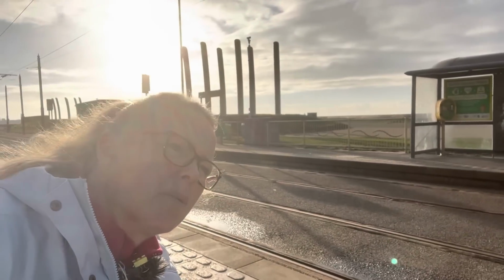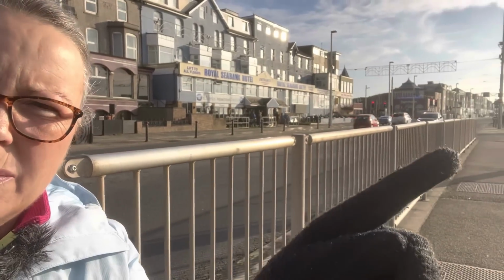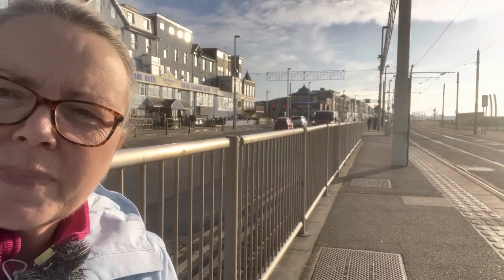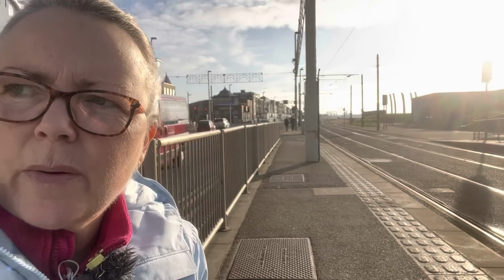So now I'm sitting at the tram stop at, which one are we at? Manchester Square according to the sign over there. And I'm waiting for the next tram, and I'm off in the direction of Blackpool Pleasure Beach, which is that way. Look, can you see it there just above us? So having bought my 24-hour tram pass, I am going to use it to its full potential. And as I'm sitting here, I can see the Star Flyer at the top going round in circles.